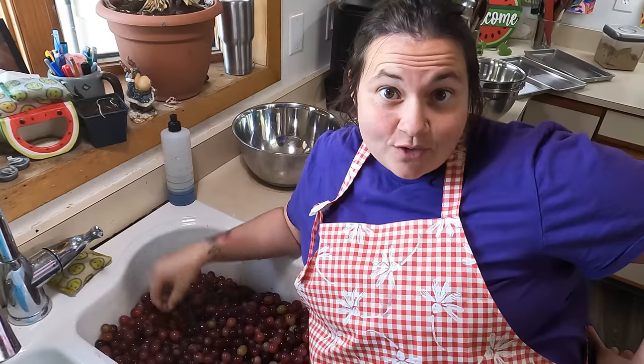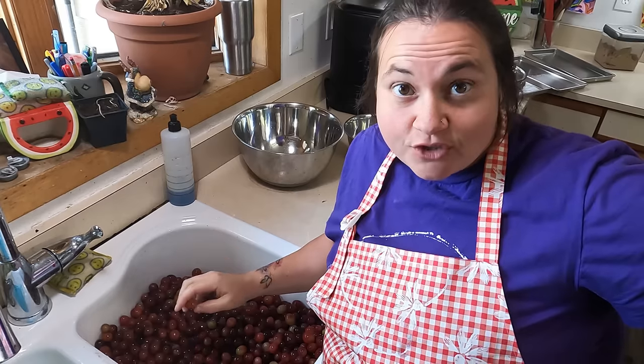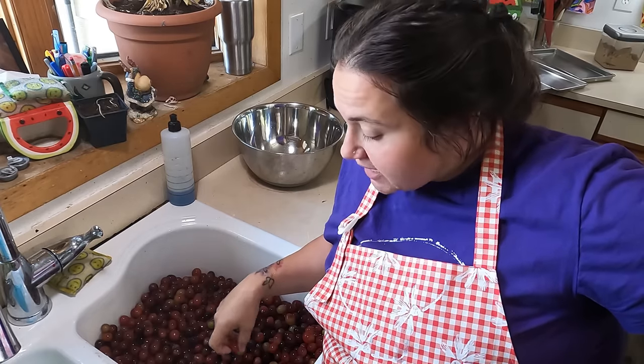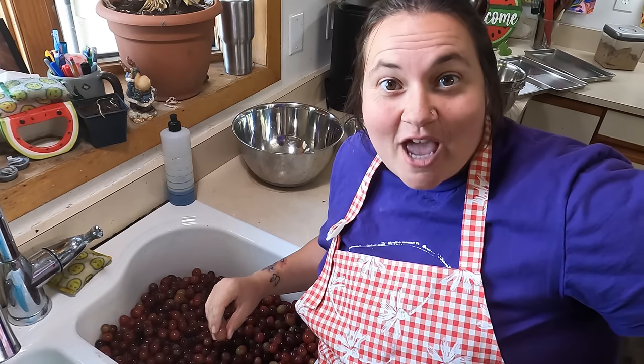Well, now that I have a sink full of clean grapes, the question is, what am I going to do with them? I do have my freeze dryer, so I think I'm going to freeze dry a couple of them and see how that turns out. And then I'm going to make a grape salad.